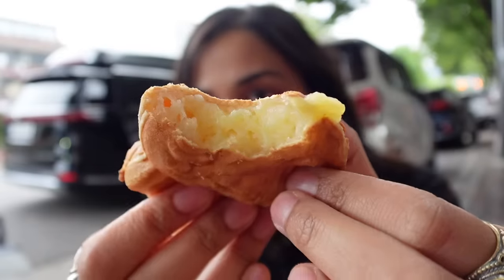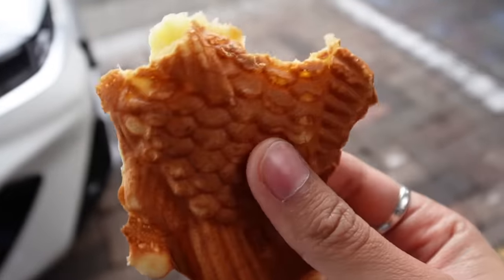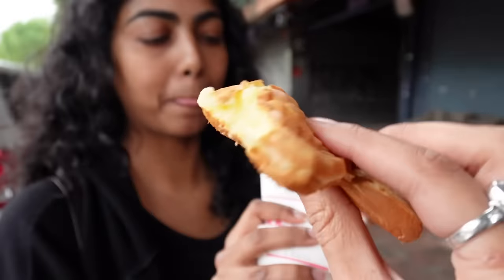Oh, that's so nice. It's so light and fluffy, and it's so warm because it's made fresh. This was only like a pound. I'm such a texture girly, and the texture of this, oh, it's so light and fluffy. I want to get another one. Gonna get a bag of 10 of these.